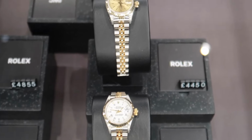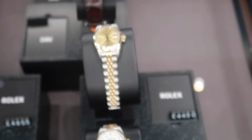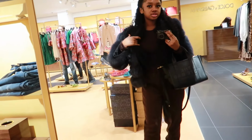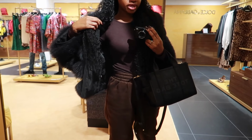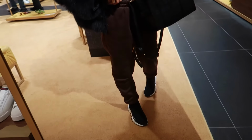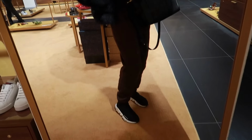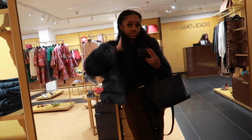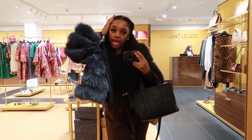$4,915. Fit check. So I'm wearing this brown bodysuit from PLT with these brown joggers from Shein, my Balenciagas. Sorry guys, don't cancel me, but I paid 500 for them, so I'ma wear them, okay?